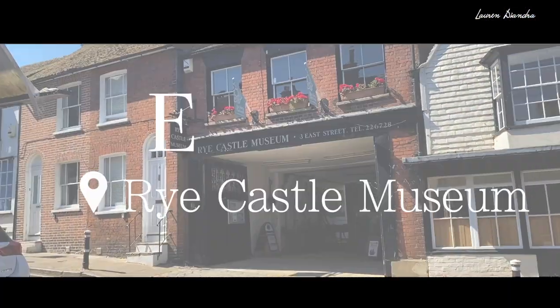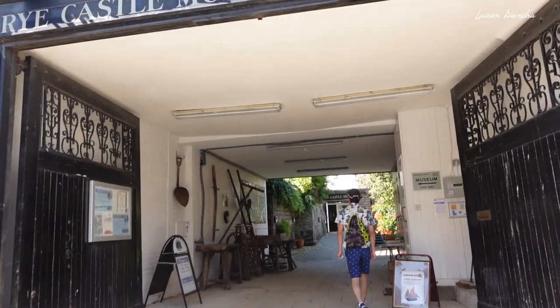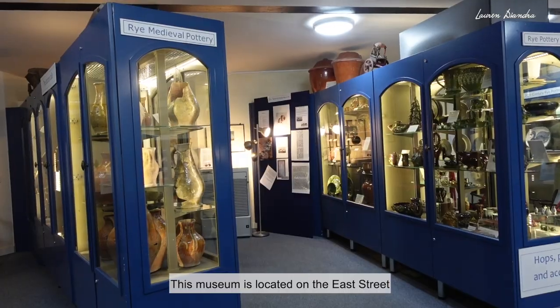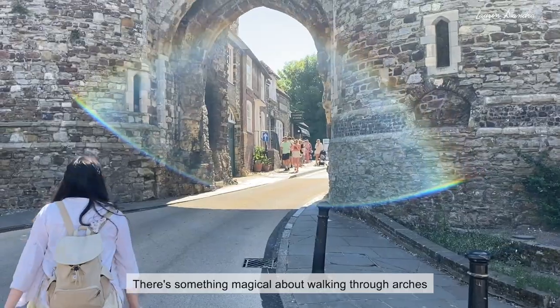That's the castle tower behind me. We're heading into the Rye Castle Museum to get out from the sun a little bit. This is the famous arch.